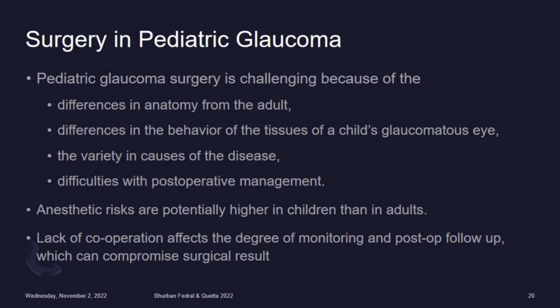Children are not very cooperative, not easily examined with the microscope, and every time they might have to be taken to anesthesia, which will pose other risks for the children's health. And the lack of cooperation again affects the degree of monitoring and post-op follow-up, which can compromise surgical results. So you may not be able to detect early the complications or the healing that are going to happen because of the lack of cooperation.